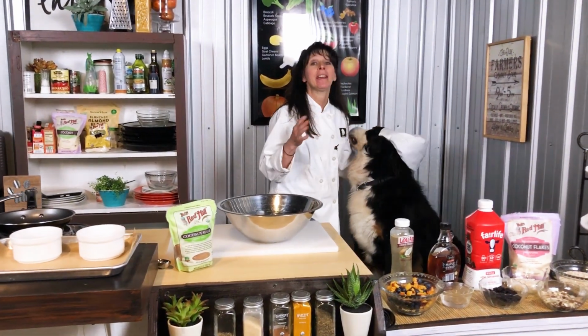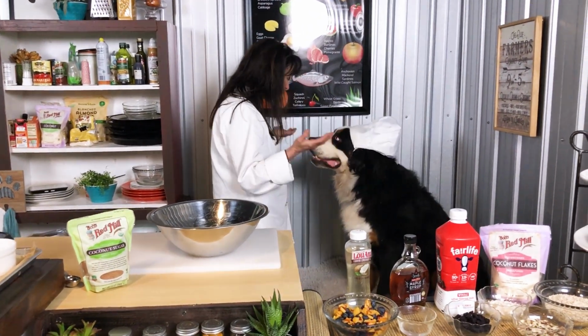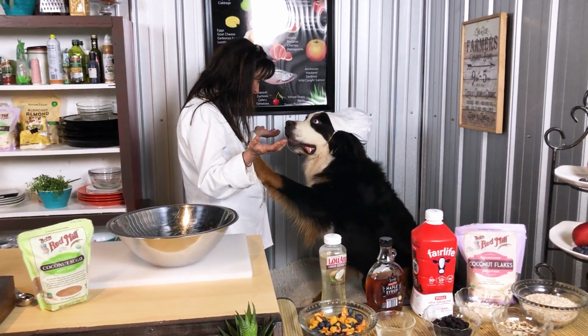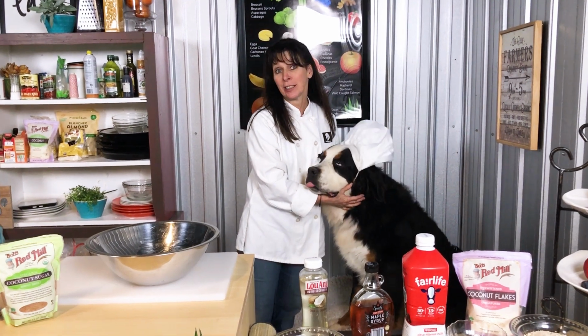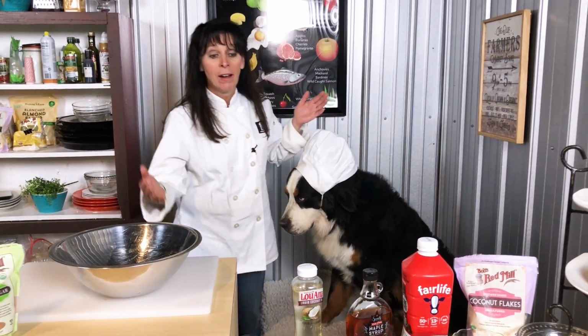I know, and we are making his most favorite treat ever. What is it? Cheese, right? Say cheese to the camera. Right. Cosmos loves ricotta cheese, so we're going to do kind of a little bit of a parfait thing here.